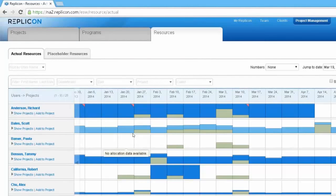So really, the first component of resource management is understanding how your resources are utilized. Make sure, A, that everybody's being utilized as effectively as possible, and B, when are they going to be free so I can take on new projects? And that's what this view presents as well.